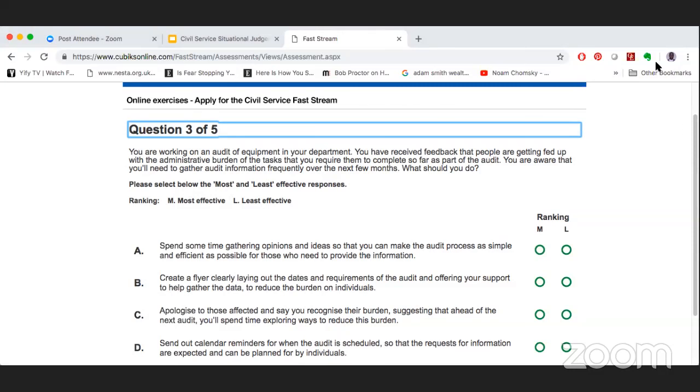The reason why A is most effective is that you spend some time gathering opinions and ideas so that you can make the audit process as simple and efficient as possible for those who need to provide the information. By doing this, it would actually help to address some of the frustration that's been expressed and people being fed up.